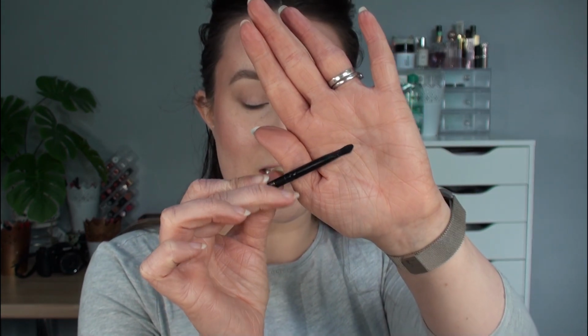So, bronzing powder. I will take a tiny bit of the Revolution Pro Sculpting Bronzer in the shade Cacao on that big brush that I said about before. This is taking a million turns, just bear with me. And I'm just going to lightly run that through the crease, just so there's a little bit of something on the lid.